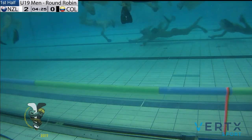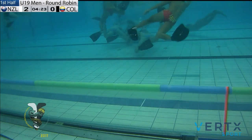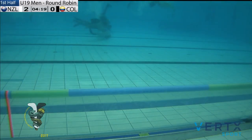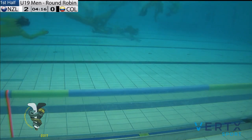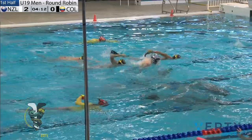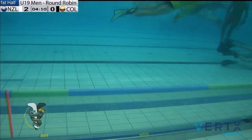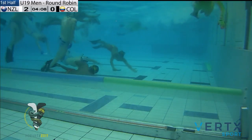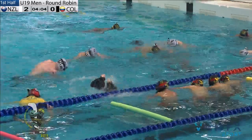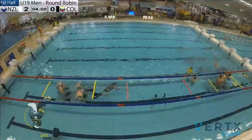The Colombians picking up the contested possession, trying to maintain that possession as they zig and zag to try and find some space to get through the lines of the Kiwi team. But unfortunately, not really being able to find much space here at the moment, Nath. No, look, they're shutting down on all angles here, and that's going both ways. You know, the Colombians swim left, the Kiwis pounce over the top of them. The Kiwis swim right, the Colombians pounce over the top of them.